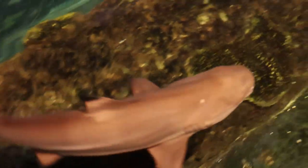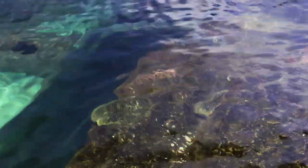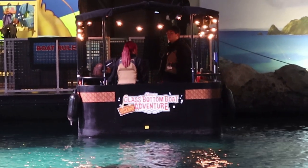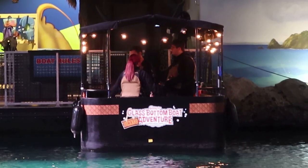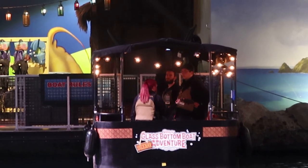There he is. There's a black-tipped reef shark swimming around in his pool. Those guys are awesome. Here comes another one. Check it out, guys. One of my favorite sea animals, a sea turtle. Yeah. He's popping his head up there to get a breath of air. Check it out, guys. They have a really cool glass bottom boat over here that goes around in here so you can see the animals up close and personal without the ripple effect of the water.